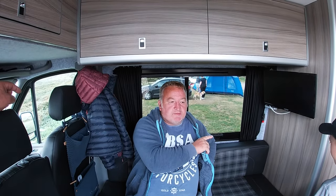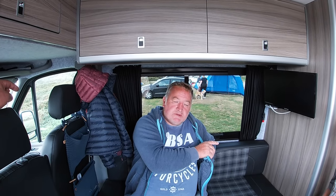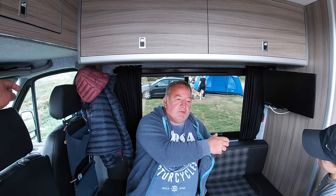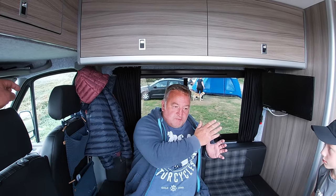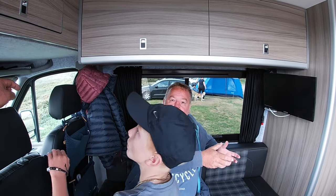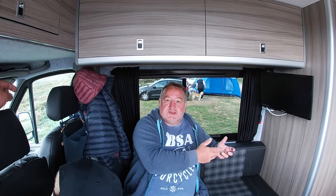I probably wouldn't put a cassette toilet in, I'd put a composter in, as Kaz and Laz have got. And then I would probably have one that you could lift out, because I'm a big lad and the shower's a bit tight. So I'd put a full shower tray in and just sit the toilet in there, so you've still got the privacy. But if you wanted a bit of room in the shower, you could lift that out.